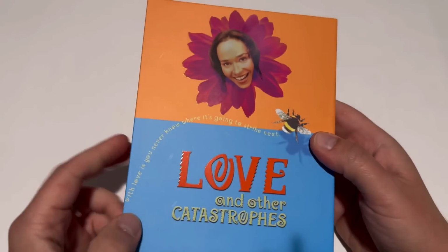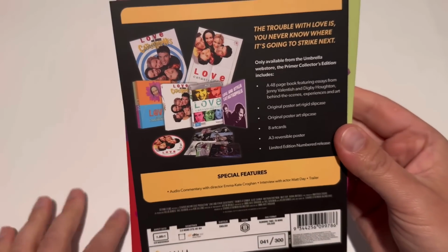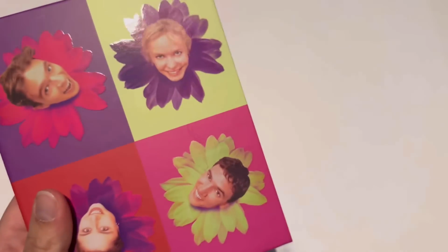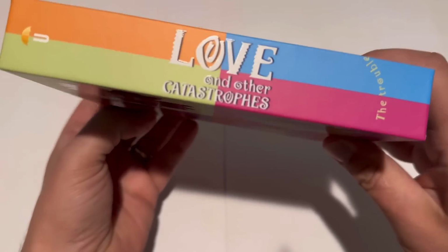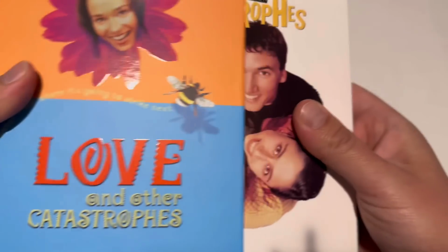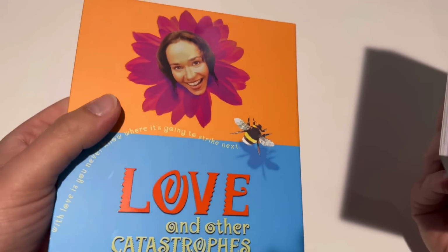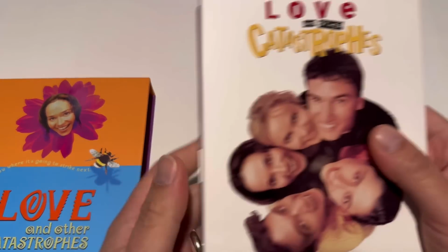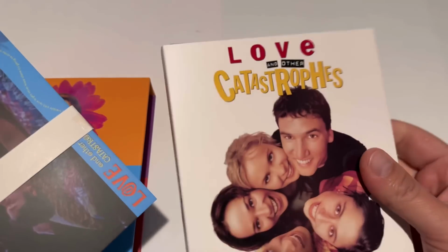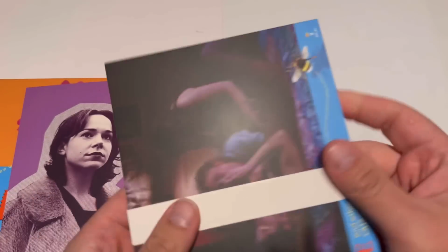All right, we got Love and Other Catastrophes. Let's take a look at the J card. Look at that. Very pretty. Pretty colors. Yeah, this reminds me of a movie starring Janeane Garofalo. Is that how you pronounce her name? In the 90s. Any of her movies. All of them. Just reminds me of that. I guess this was made in the 90s. Just has a real 90s aesthetic and look to it.